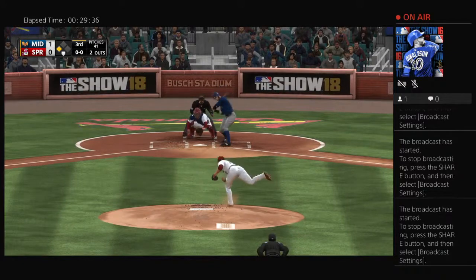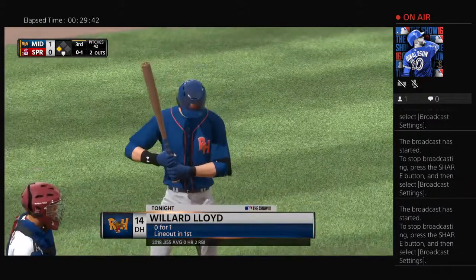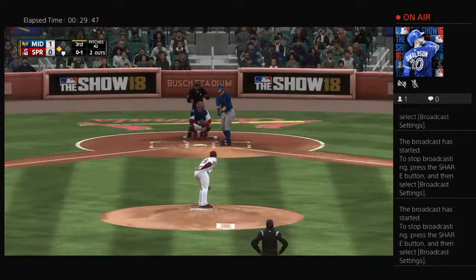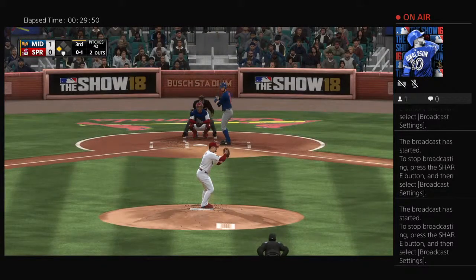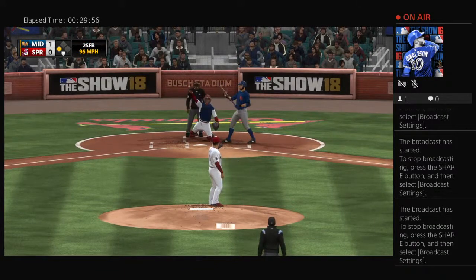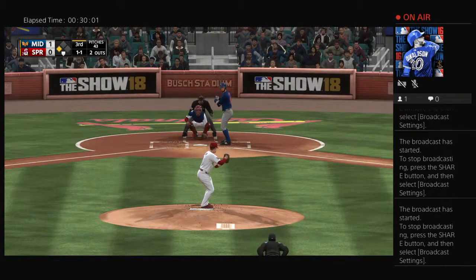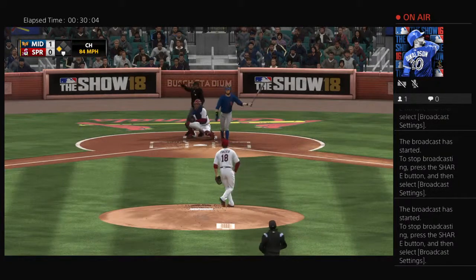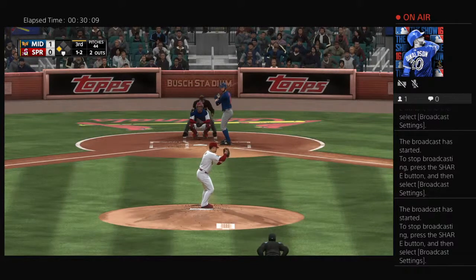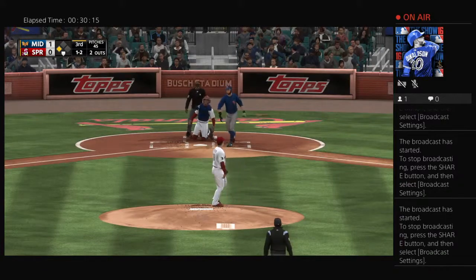Into the box now, Willard Lloyd, as he'll go after the first pitch to him and comes up empty. It's strike 1. 0 for 1 for him here in this one. Fastball that time is nowhere close, and it's even at 1-1. Looked like he was on that one, but it's 1-2. Here's the 1-2. A little bouncer. That winds up foul.